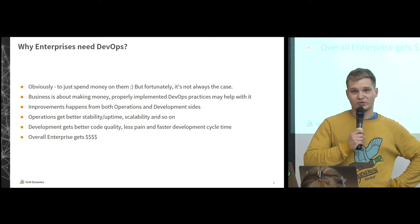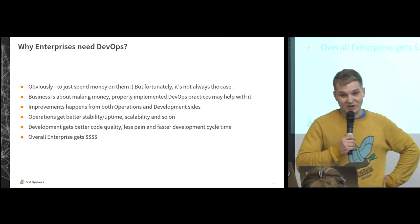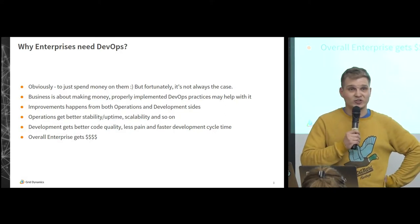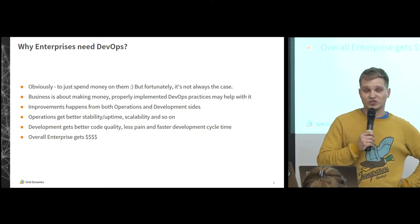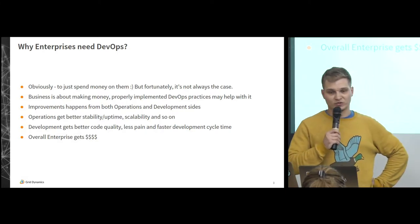And let me start with my thoughts on why actually enterprises need DevOps. First thing obviously coming to my mind is just to spend money on them. This is kind of a joke. But fortunately, it's not always the case. Actually, business is about making money, and properly implemented DevOps practices may help with it.